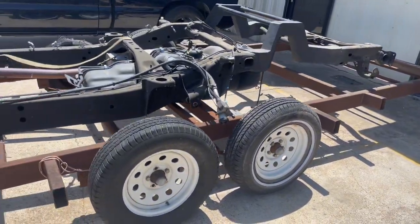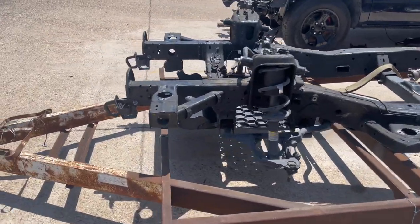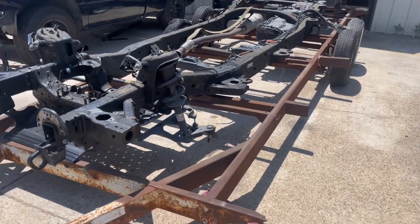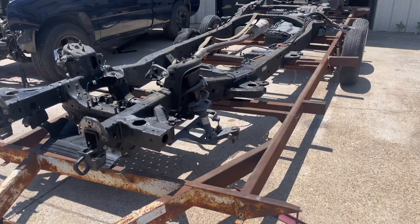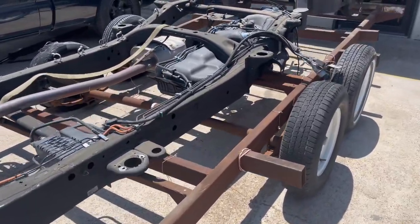Here is what's left of Breezy's truck. As y'all seen in the video, it was all put together. Now it's all blown apart. I'm not gonna use any of this stuff. Everything's getting scrapped or he's gonna keep. That decision is on him though.